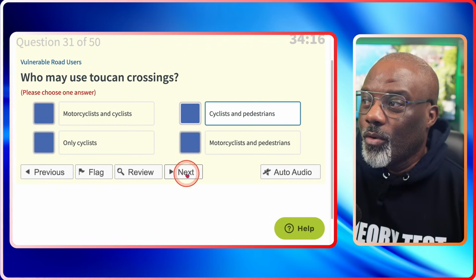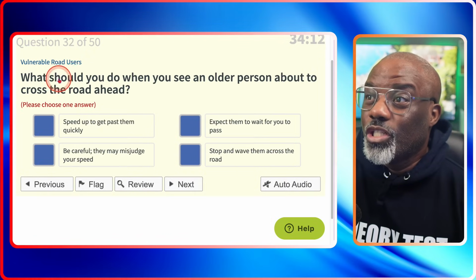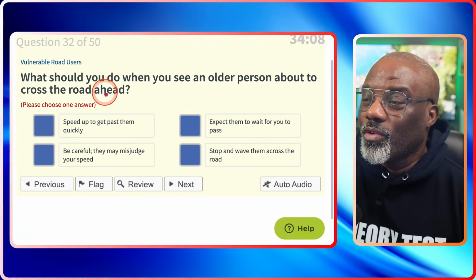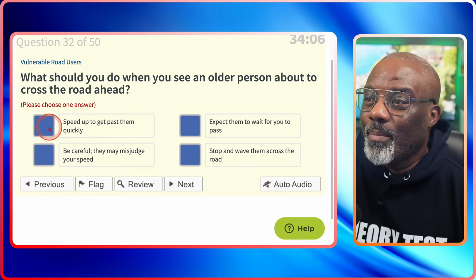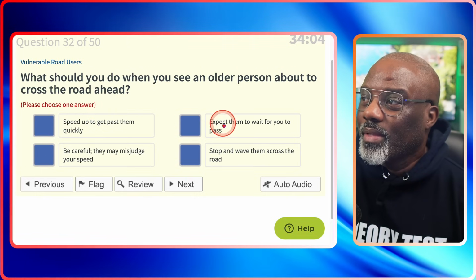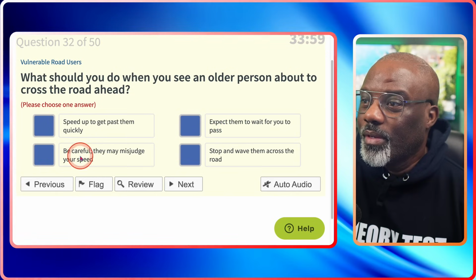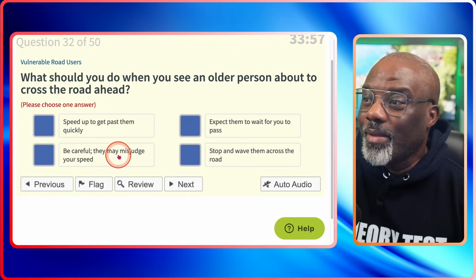Motorcyclists and pedestrian, no. What should you do when you see an older person about to cross the road? Speed up to get past. Again, it's got speed, get rid. Expect them to wait for you. No, do not expect them to wait for you. Be careful. They may misjudge your speed.